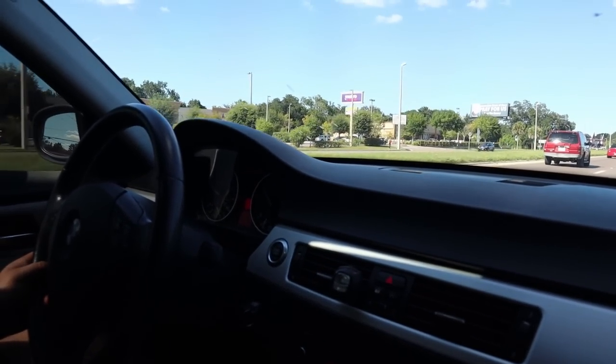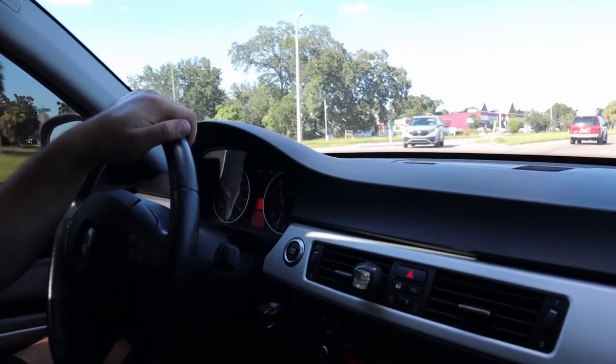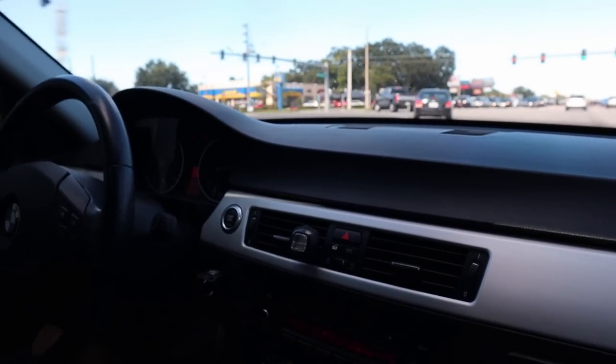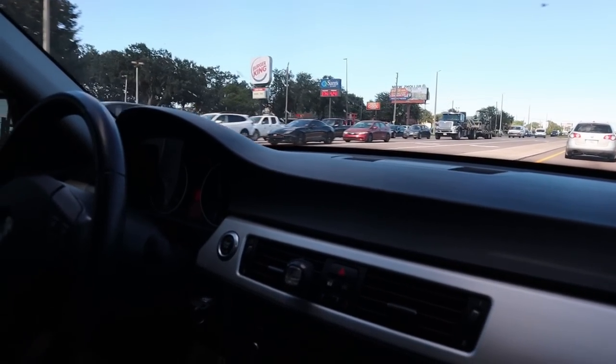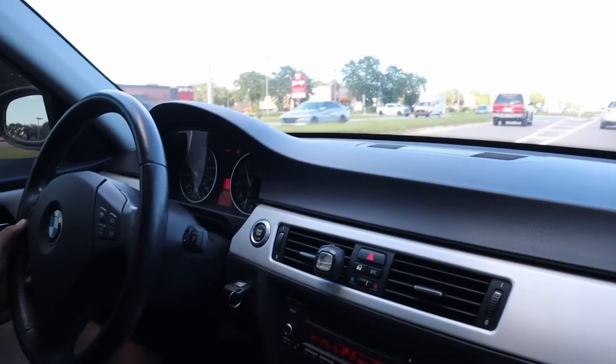Oh, yeah. It sounds like a wet fart. Ooh, it was starting to dance a little bit. A little bit, not too much. I still have traction on actually. Oh. And we're actually going to Taco Bell to refuel.